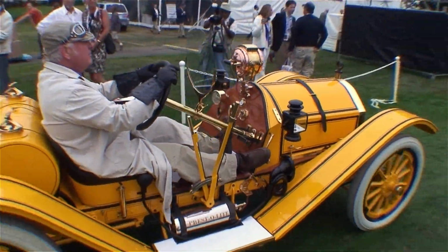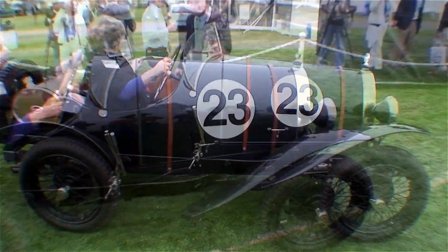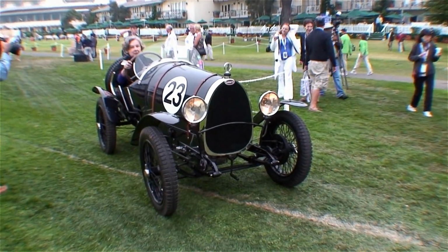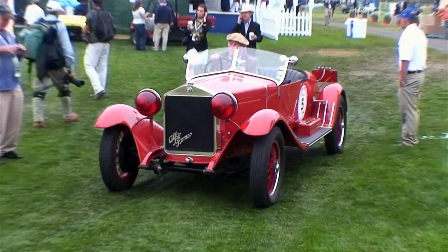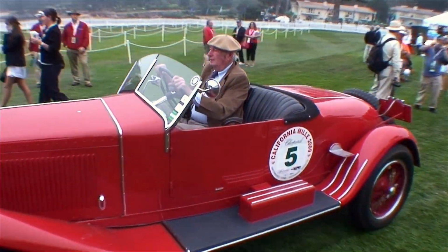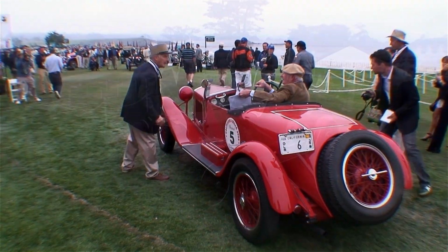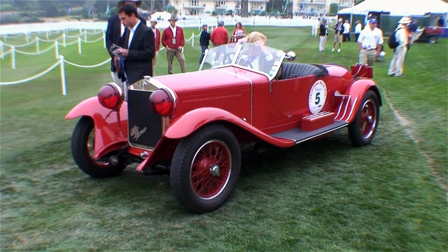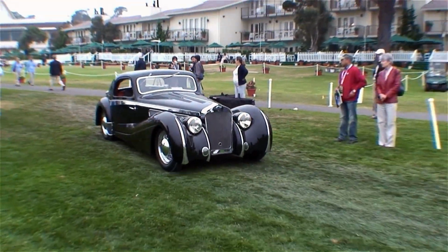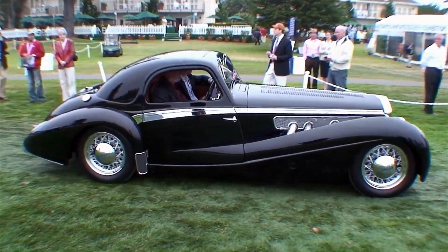All the foot and hand controls. Oh, look at this. Get it one more time here. Trying to keep up with everything. Alfa Romeo. Hi, Ian Martin. Hey, haven't seen you. 6-cylinder. And incidentally, this car raced at Laguna Seca yesterday. I don't know if it's running. I don't think it is. It is running.